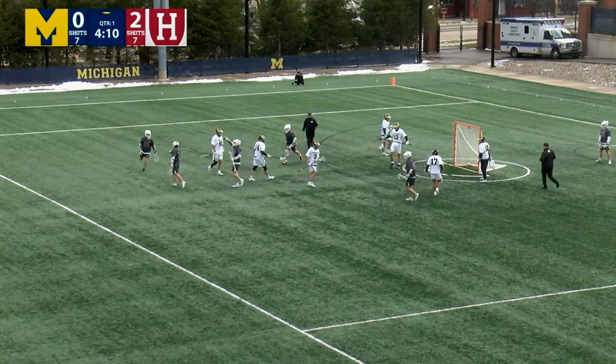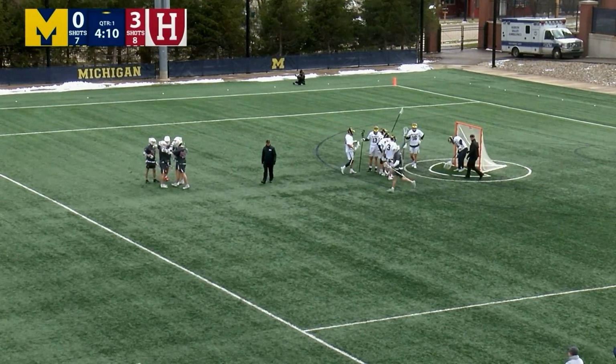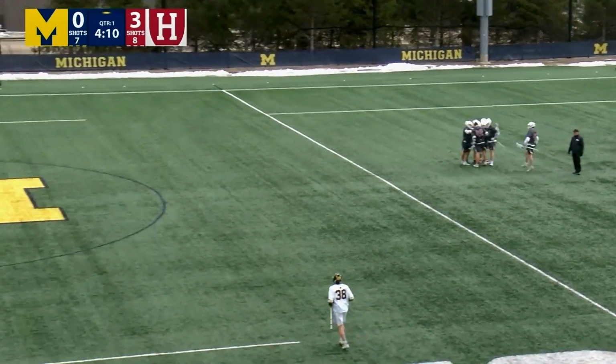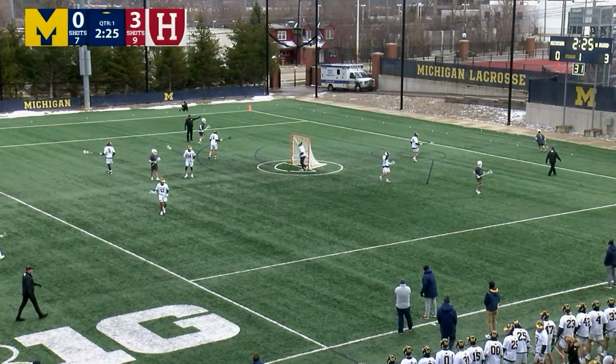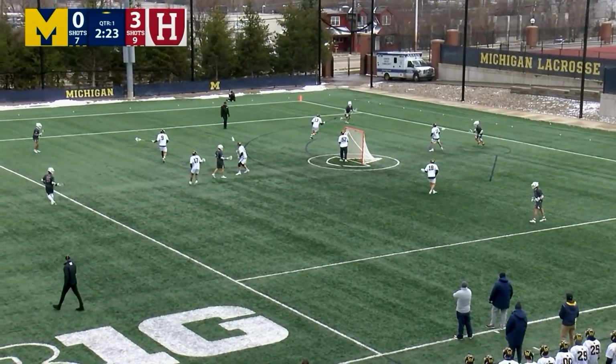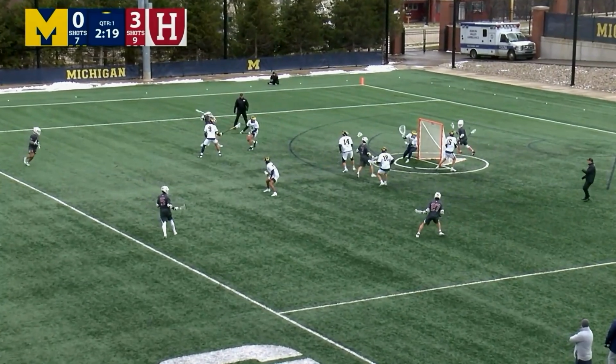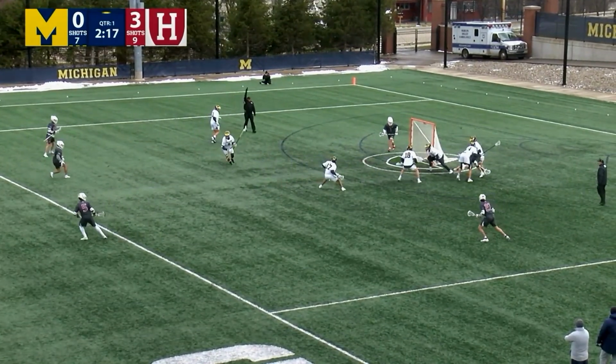You can't let him have free hands, and that's exactly what happens. The Wolverine defense had a nice double team on him. They let him get out of it, and then no one stepped up to him. He got back cut right there. It's nothing incredibly complicated right now. They're initiating on that short stick with an alley dodge, passing it down, picking down, and then that's the first opportunity. And then they also have that backdoor cut from the far side.